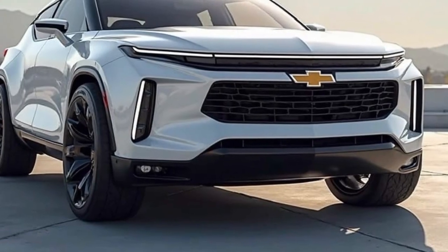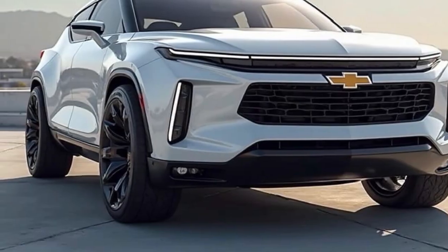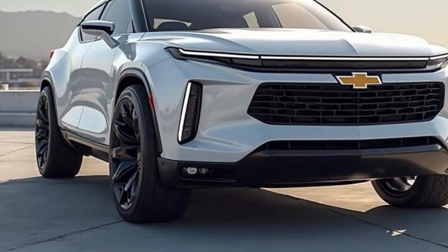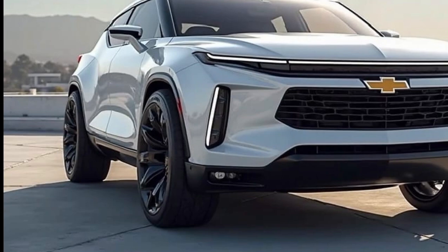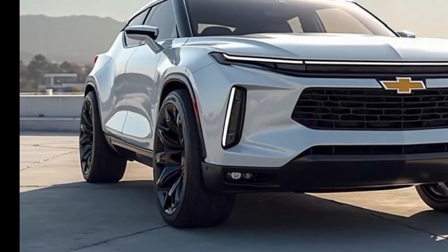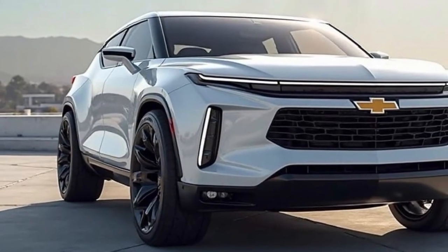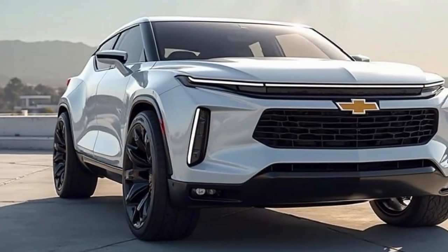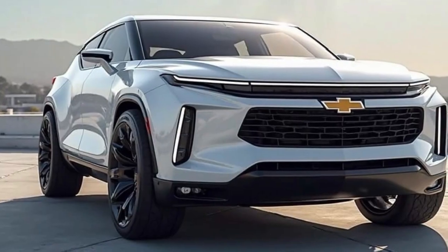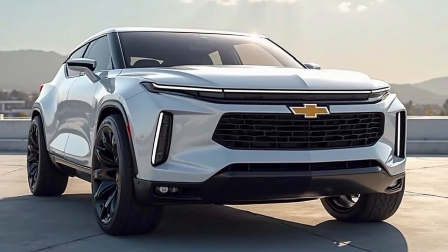Safety has also been taken up a notch in the 2026 Blazer. Chevrolet's Safety Assist Suite is now standard on all models. That means forward collision alert, automatic emergency braking, lane keep assist, lane departure warning, and automatic high beams are all included without paying extra. Higher trims add adaptive cruise control, a surround view camera, blind spot monitoring, rear cross-traffic alert, and even GM's Super Cruise hands-free driving technology on certain models.